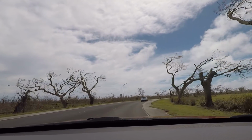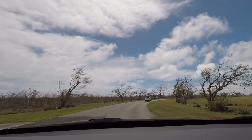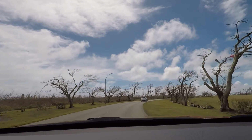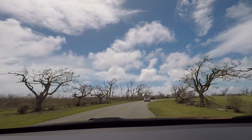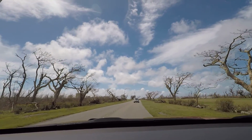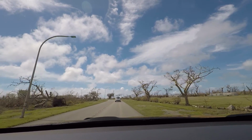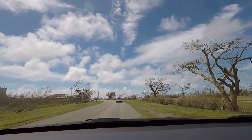This up here is the airport. If you see off in the distance there, it's a control tower. The control tower was destroyed, or it experienced substantial damage, so much so that it was non-functional. Also, the navigation lights at the end of the runway, towers and stuff like that fell over. So we've been told that the only aircraft in and out right now are military transports coming from Guam.